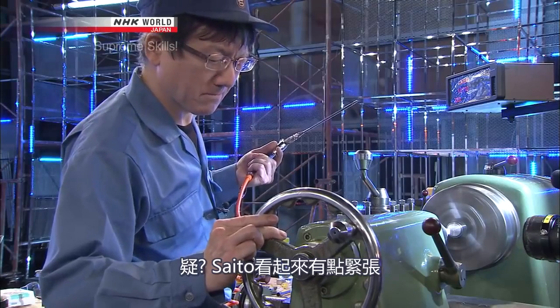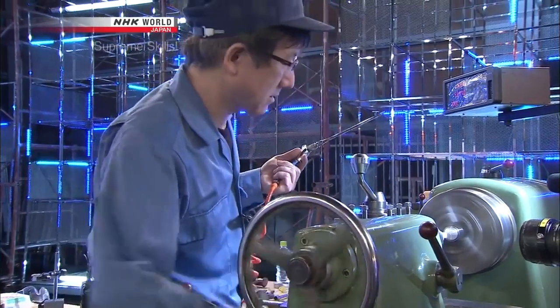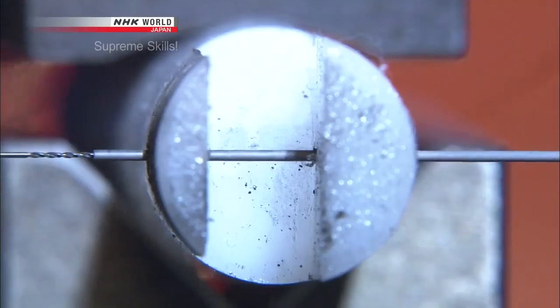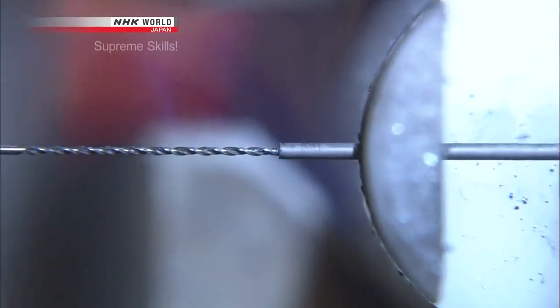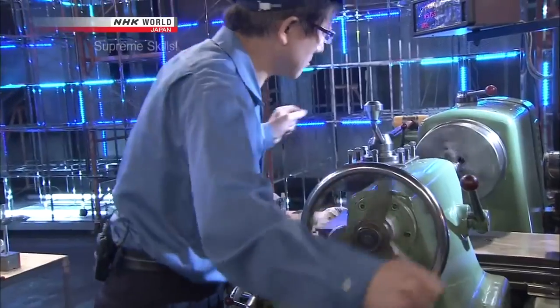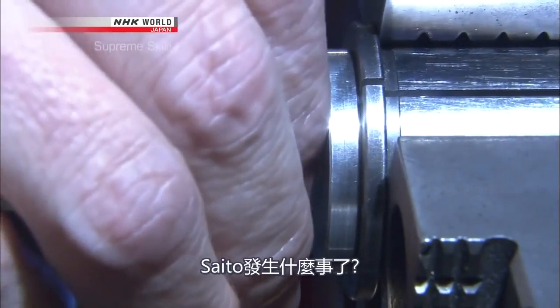Huh? Saito looks tense. It's hard. What's wrong? He stopped. He seems to be bothered by something. What's wrong, Saito-san? Well, actually, I'm feeling resistance in the lead. What does that mean? Well, there's a hardness there. I can feel it.